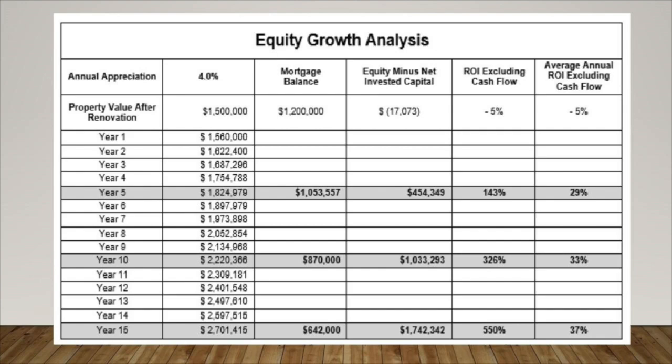This whole chart is not including any cash flow. It's based on principal paydown and a 4% appreciation per year. Over the last 10 to 15 years, appreciation has been in double digits in these areas. I'm using 4%.